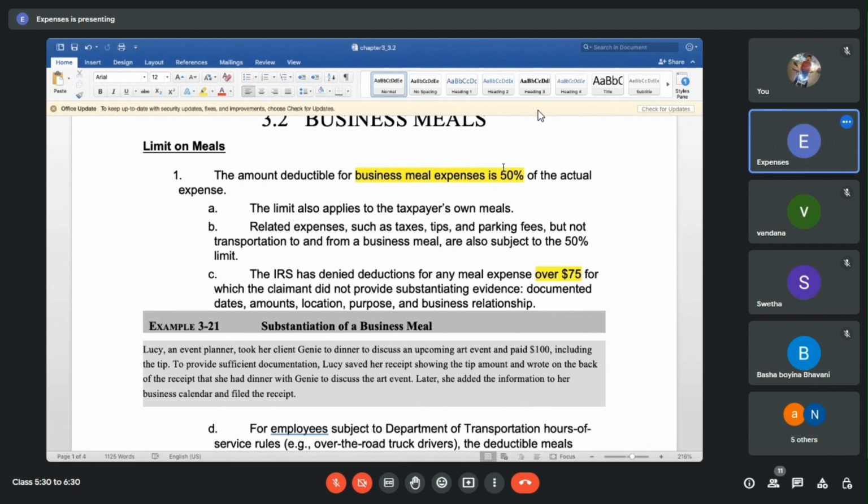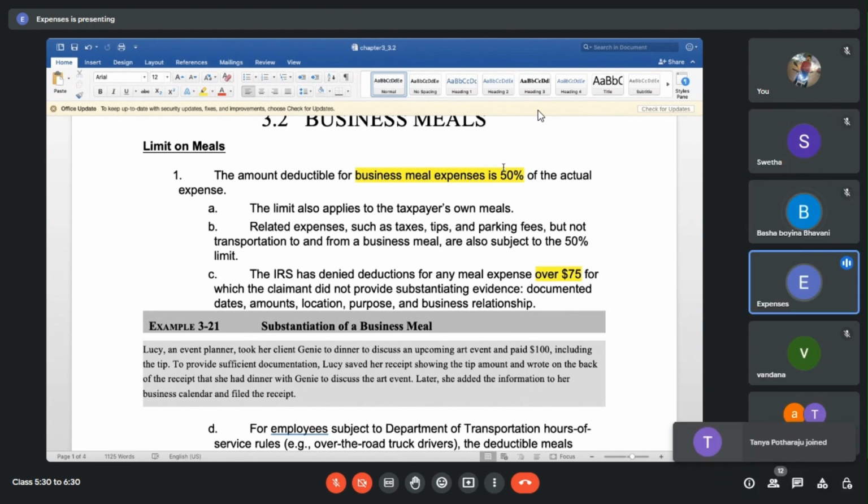vague information. Miscellaneous is meant for something which cannot fall into any category. And usually that will be a very small expense, like $200, $300, $400, maybe a couple $1,000, depending upon how big the operations are. So we should pay attention to all those things. If we do it very, very properly, we put proper head.